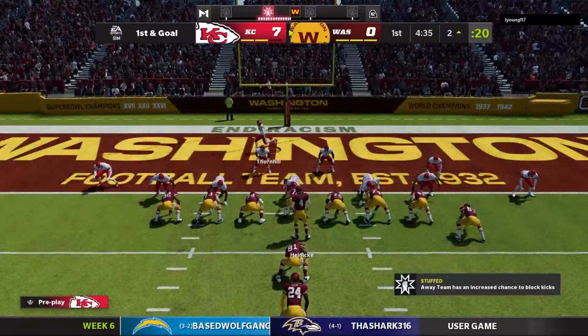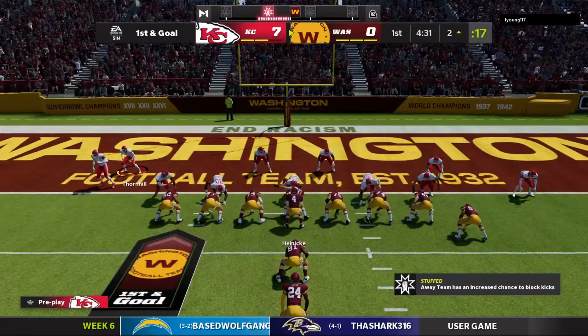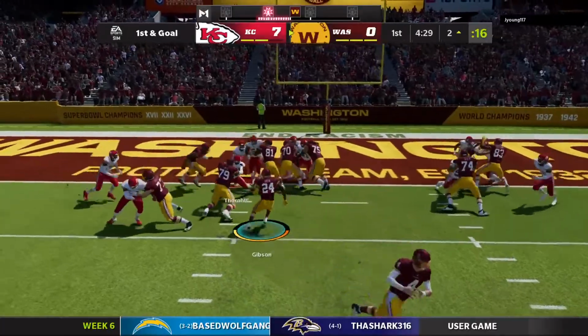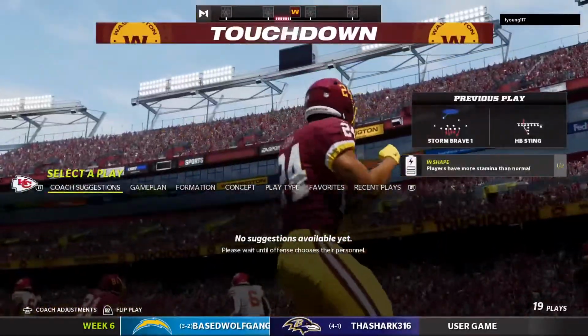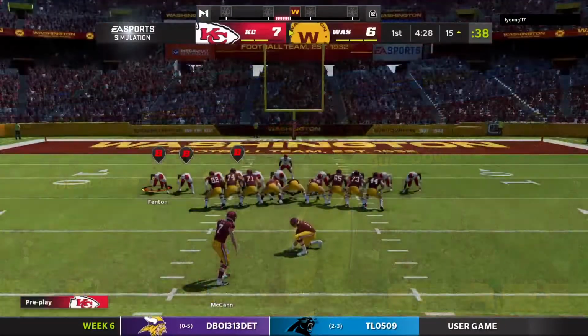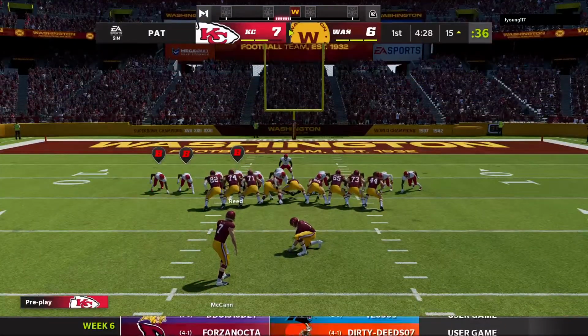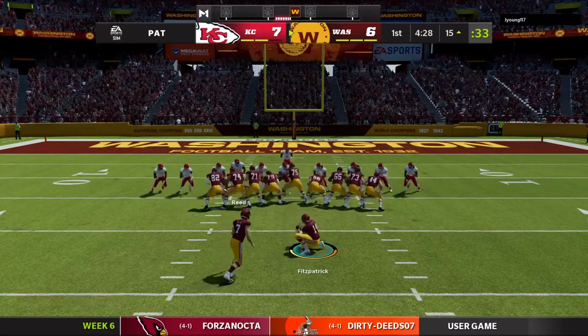2 big plays in succession. Not sure this D knows what hit him, but now they got to get ready. It's 1st and goal. Gibson. And he is into the end zone. Touchdown, Washington. Antonio Gibson, his 4th touchdown on the year. And Washington now an extra point away from tying this thing up.